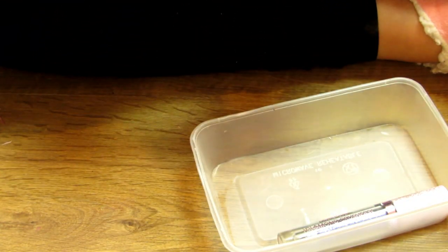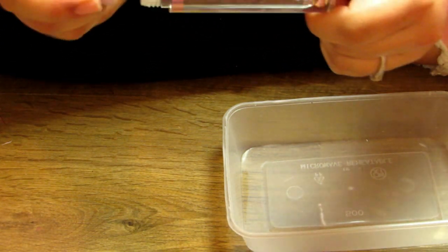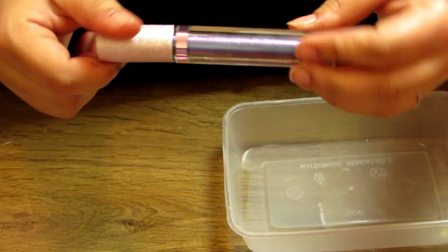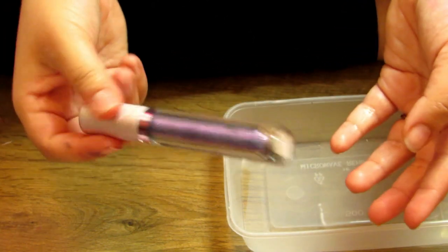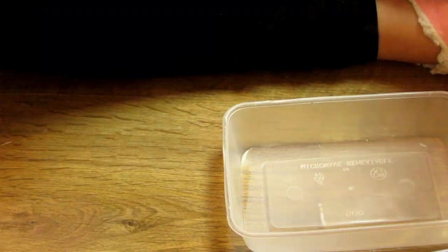Oh my god, I'm so proud of myself. This is a Lime Crime Diamond Lip Crush and I tried to wear it once and it looked really, really stupid, but I paid so much money for it. So I'm not really sure. I think I'll keep it for now because I paid so much for it, but we'll see about that one. But, so this is what I'm keeping.